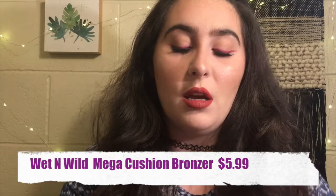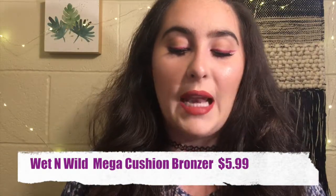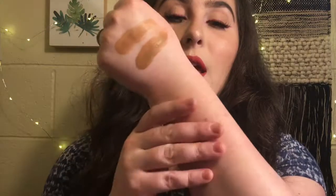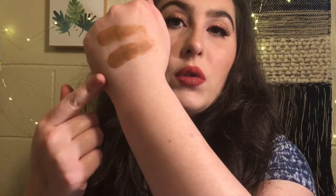But the dupe that I found for it, not necessarily 100% in color, but in concept, is of course the Wet n Wild Cushion bronzer in Cafe au Soleil, which is their only color that they have. So that's what it looks like. It's obviously bigger. And they are pretty similar in color now that I'm looking at them. The Wet n Wild bronzer is a little more pigmented than the Sephora one. This is the Sephora one, this is the Wet n Wild one. They're really close in shade, and if you blend them out, you couldn't really tell the difference.